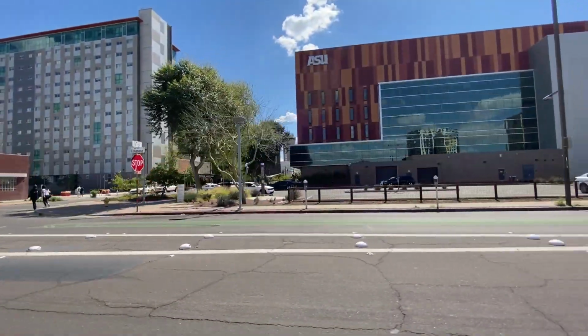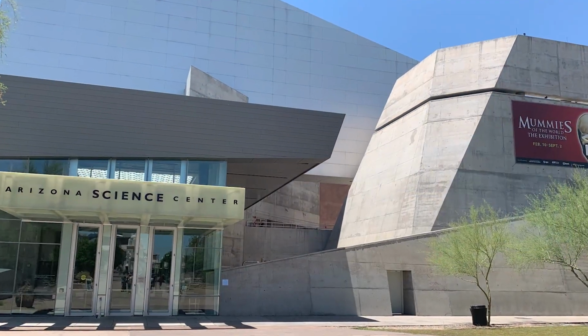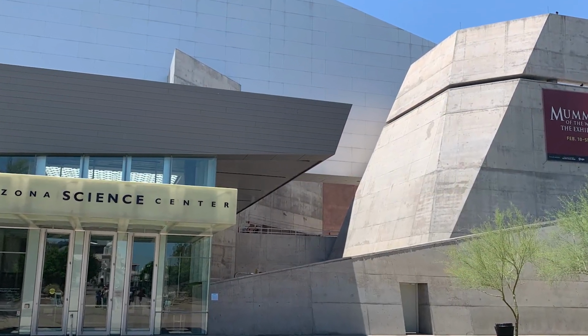In downtown Phoenix, there are also a couple ASU campuses. For the most part, ASU is in Tempe, but there's a section of downtown that has an ASU campus. So if you are going to ASU and want to be on campus, you've got that availability here. There is the Science Center, the Children's Museum, the Convention Center. There's just so much to do and see and explore in downtown Phoenix.